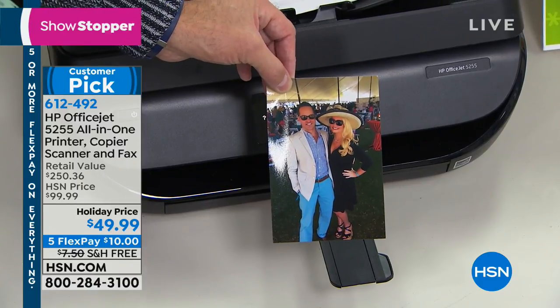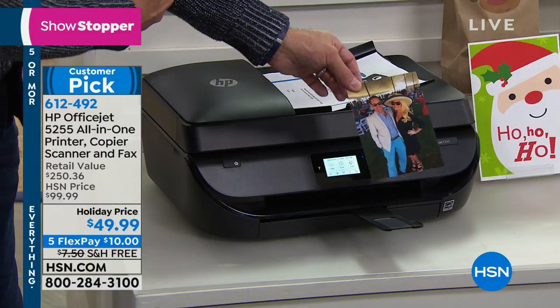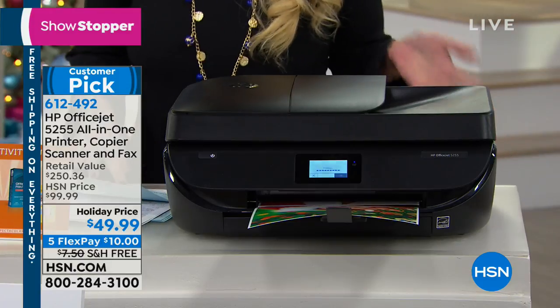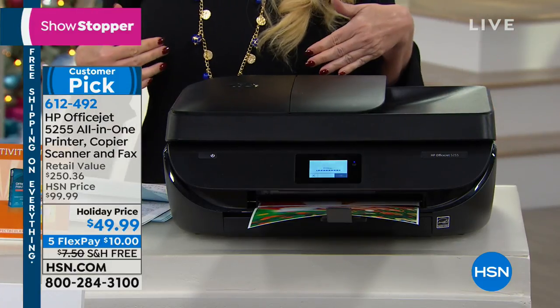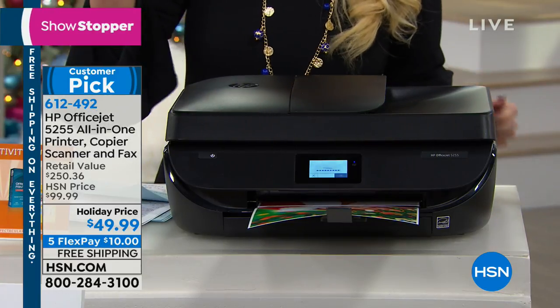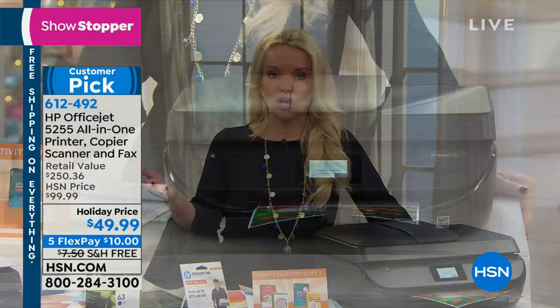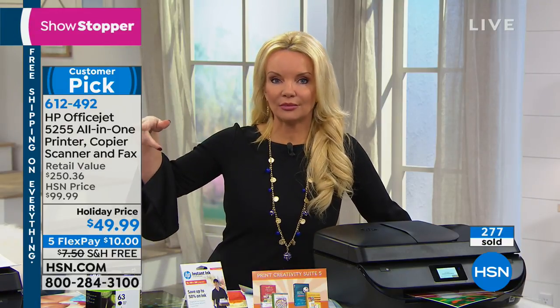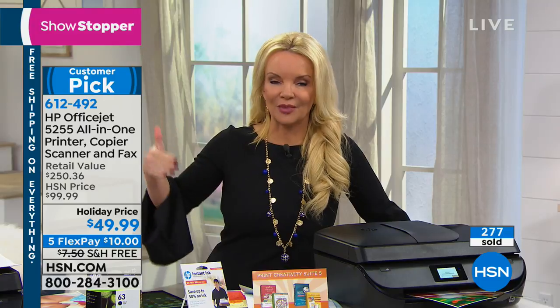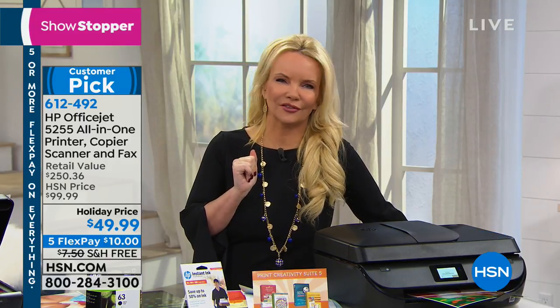Now I need that in an 8x10, and since it's only 5 cents, no problem. So we're talking about the most affordable way to print those holiday photos. How many of us are making photos that we're going to double stick tape to the cards, or photos that you're just sending out as your card, or doing those holiday newsletters, and you want to do them in full color, but maybe double sided to save yourself some money. This is going to double side print as well, and it's under $50.